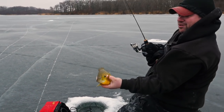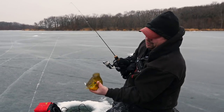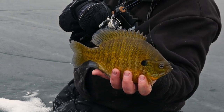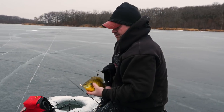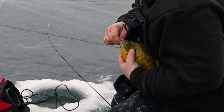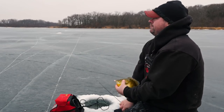Wow, look at that. Look at how far my thumbs can come up the side of his body. I mean, literally, that is a huge, huge gill. For gills like this, in my mind, they gotta go back. If you wanna keep some fish, you don't need to keep fish like this. Nice fish, Joel. This is special, and the more you can put back fish like this, the more you can ensure that they'll be there the next time.